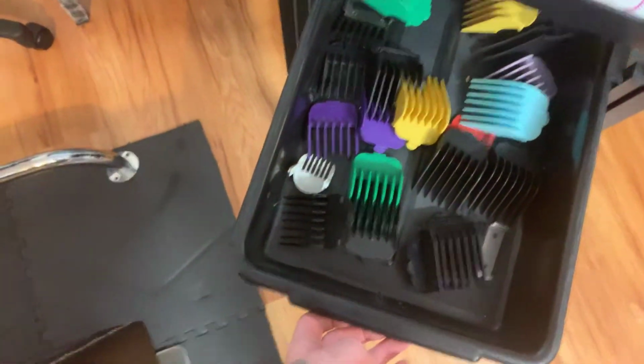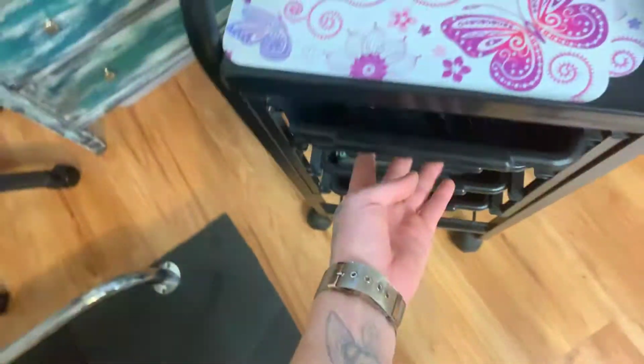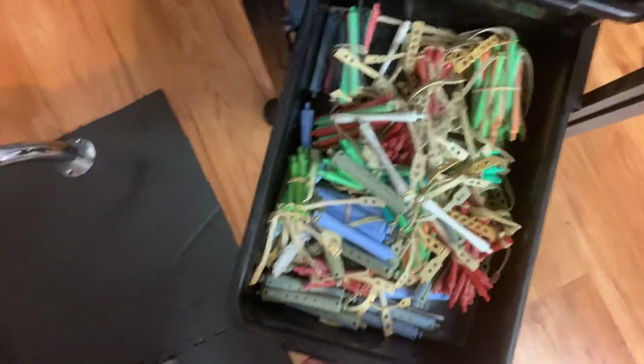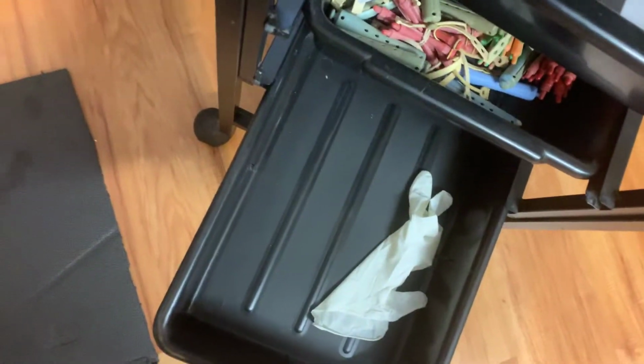So yeah, just got a few clipper attachments, nothing too exciting. Just a few extra things in there, some receipts which I've got to put away, foils, perming, and a glove in there, which I'm not sure why that's in there. Yeah, that's just an empty one in case I need it.